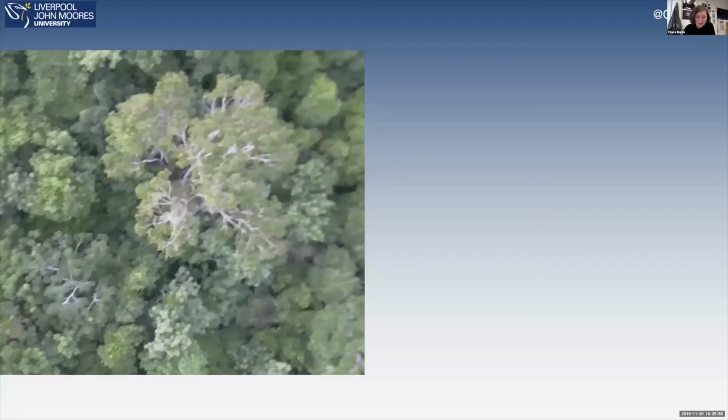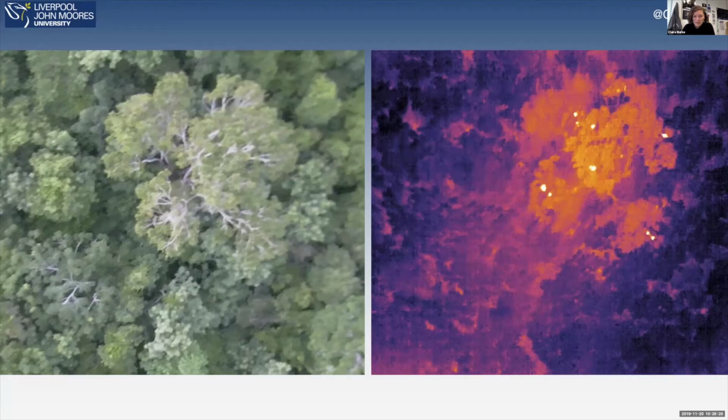Here is some data that we took over the forest in Mexico. And this tree in the middle here is absolutely full of spider monkeys, a critically endangered primate. I think we can all agree that it's impossible to see any spider monkeys here. You can't see a single one. But if we look with the thermal infrared camera instead, the animals appear quite obviously. All these little white-yellow blobs in the tree there, those are the spider monkeys.